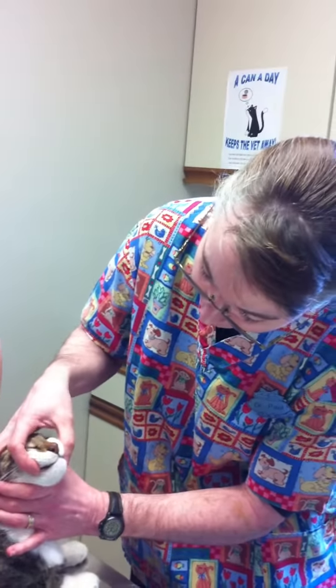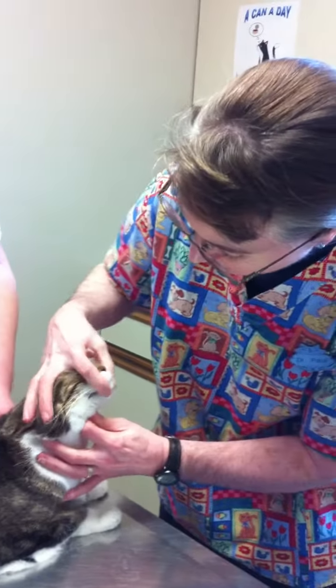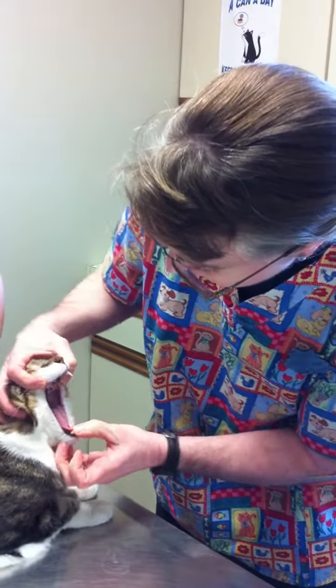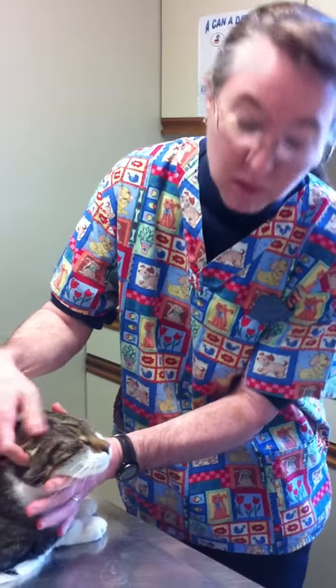And now I'm going to look at his teeth. These are a nice set of choppers here. Spud broke his canine tooth at some point. And I'm also going to look at his throat and his tongue and just make sure that there's no sign of tartar, no sign of gingivitis, no infected teeth, and that his tongue and the back of his throat look good. And they can get sore throats just like we do.